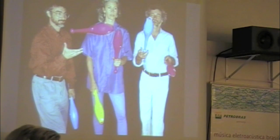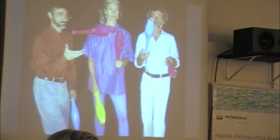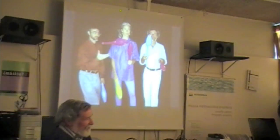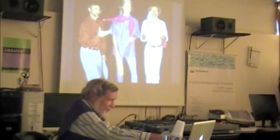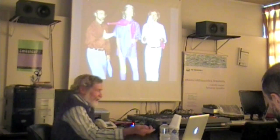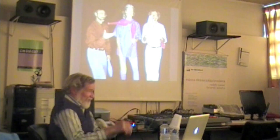And that's our group playing another instrument. These juggling pins actually have lightnings built into them. You can kind of see them. We weren't very good jugglers, so I was amazed to be able to get this picture with all of them here.